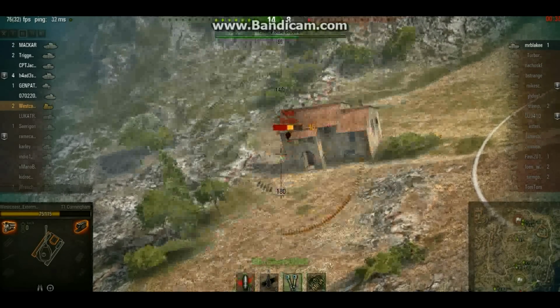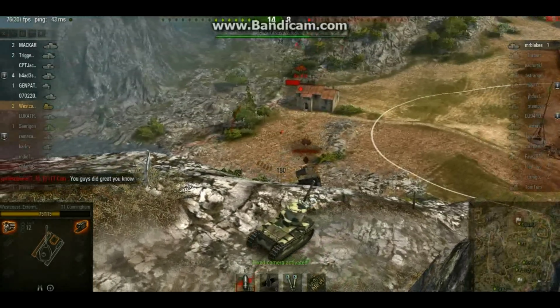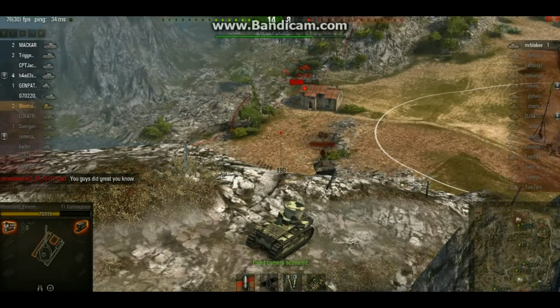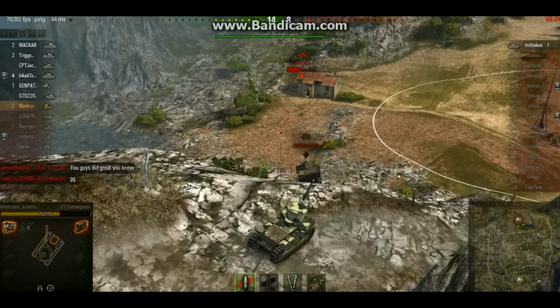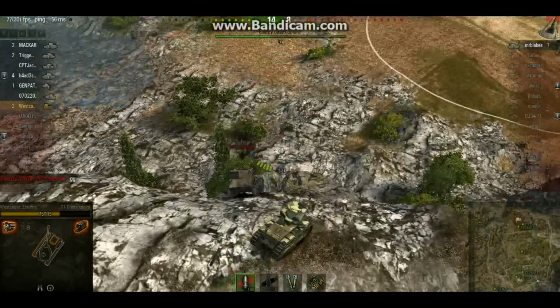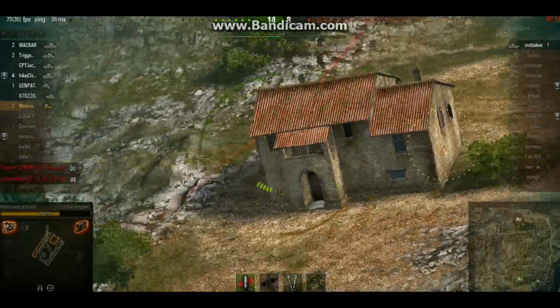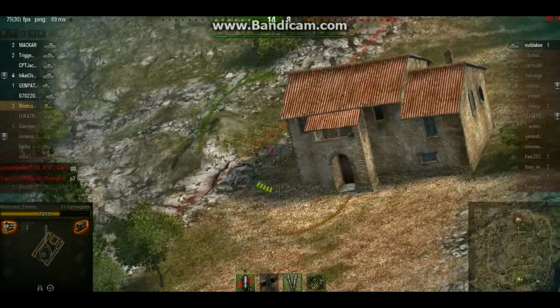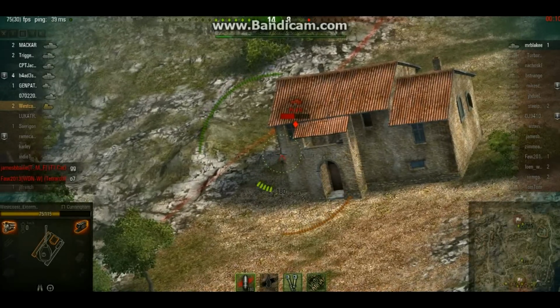Enemy armor is hit. Critical hit. He's not going to make a mistake of sticking his nose out that far anymore. I got a few shots into him, but I can't do anything more from up here except keep my eyes on him. Now the cap, we've been capping, but somebody left, so the timer ran down. Oh, now it just ran down again, almost back down to zero.